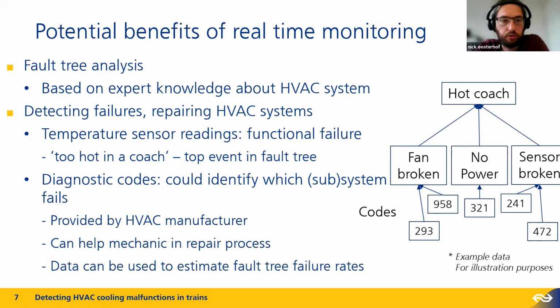guide a mechanic in solving the problem, or even also help in detecting an imminent failure or seeing that something in the future is likely going to break. And the diagnostic codes can be a source there, in addition to the temperature readings.